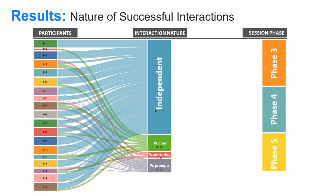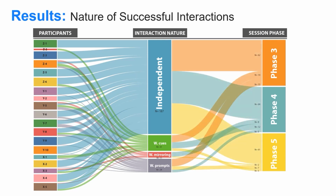When we look at how these interactions were distributed through phases 3, 4, and 5, we notice that as we go more towards phase 5, we see more independent interactions and less of the support needed, such as cueing, prompting, and mirroring.